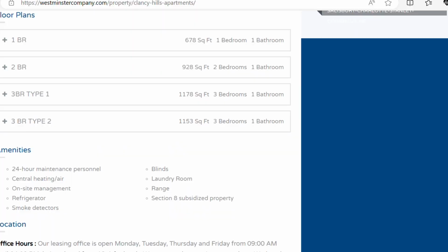You may have a nicer property manager over here than over here, but all the Westminster Company properties are run the same. Meaning you're going to get a refrigerator, a stove, a smoke detector, central air and heat. It's going to be there. The communities also have a laundry room on site for you to be able to wash your clothes and things like that. Every single last property has a laundry room on site.